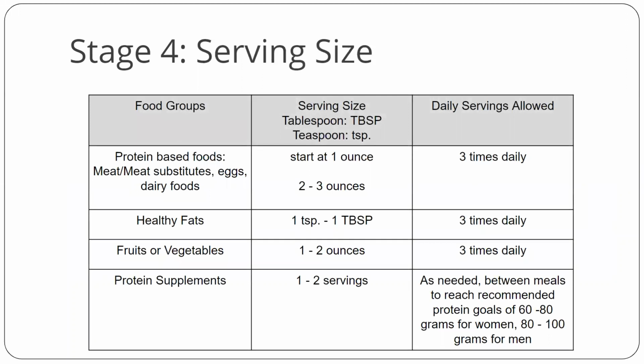So in your book, of course, remember each stage has the box where it tells you how much you can eat. When you first progress from stage 3 to stage 4, you're just changing from soft solids to solid foods. And so you want to start at that 1 ounce. So you're going to start at 1 ounce of protein, but you'll slowly over time eventually get up to 3 ounces of protein. 3 ounces of protein is equivalent to about 20 grams of protein. So start at 1 and slowly work your way up to 3.